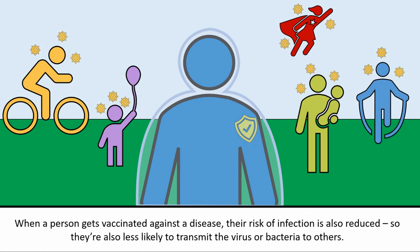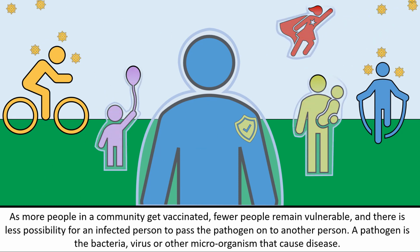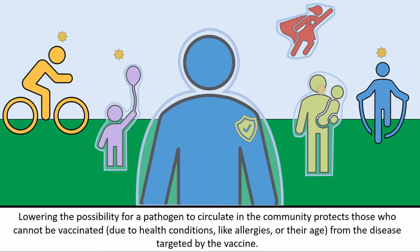When a person gets vaccinated against a disease, their risk of infection is also reduced, so they are also less likely to transmit the virus or bacteria to others. As more people in a community get vaccinated, fewer people remain vulnerable, and there is less possibility of an infected person to pass a pathogen onto another person. A pathogen is a bacteria, virus, or other microorganism that causes disease. Lowering the possibility for the pathogen to circulate in a community protects those who cannot be vaccinated from the disease targeted by the vaccine.